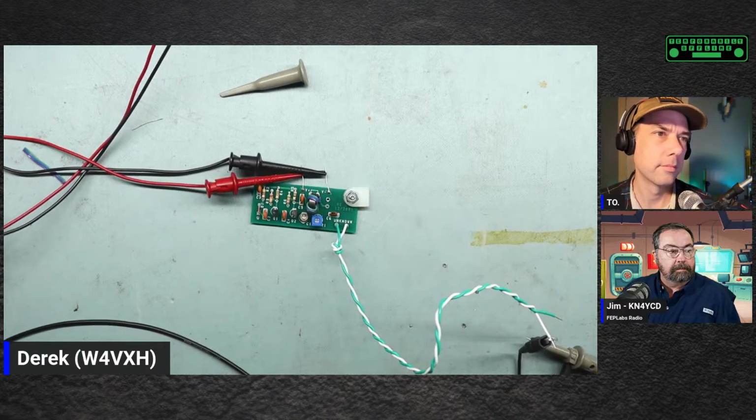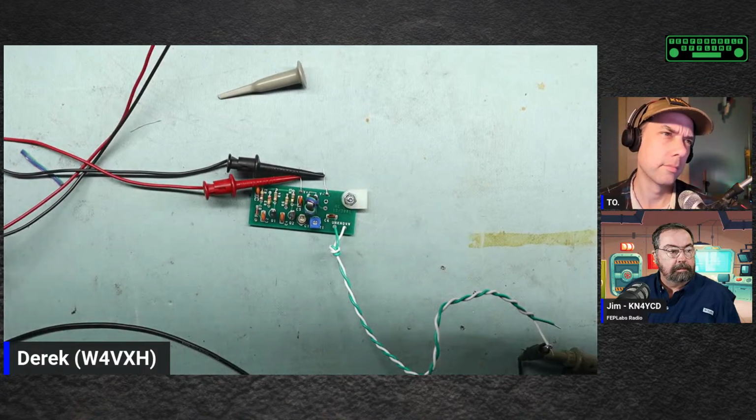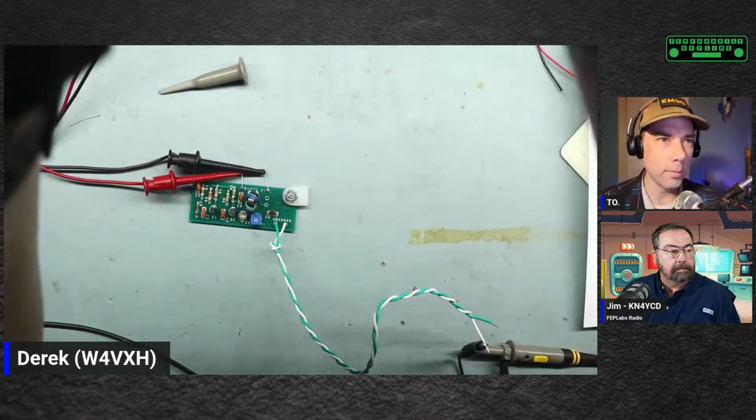All right, I'm not sure how I'm going to do this. Let me try to rearrange my camera here so I can show the spectrum analyzer.